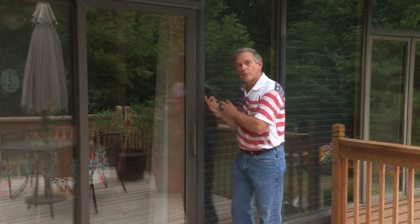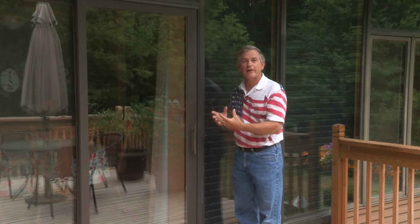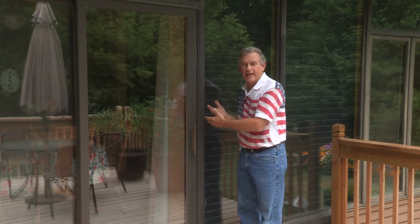But in the winter, when the sun is much lower, the sun hits directly onto this wall and heats up the concrete, which then heats up the house.